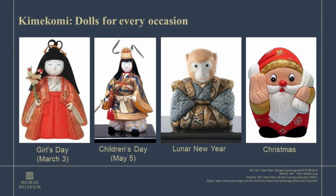Female Kimekomi dolls are often part of celebrations for March 3rd, a holiday known as Hina Matsuri, or Girls' Day. Samurai dolls, and dolls of Japanese folk heroes, are part of celebrations for Kodomo no Hi, or Children's Day, celebrated on May 5th. The 12 animals of the zodiac are also a popular part of celebrating the new year, and even traditional Western holidays like Christmas have their own Kimekomi dolls.